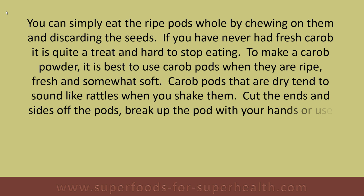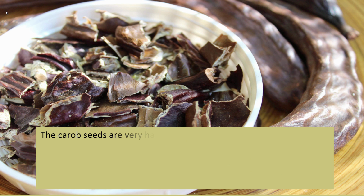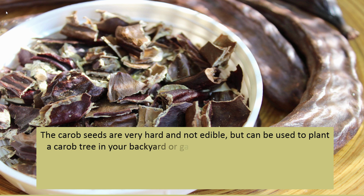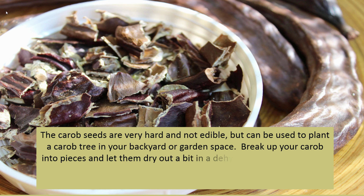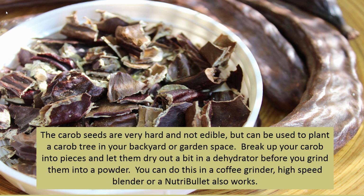Cut the ends and sides off the pods, break up the pod with your hands, or use a knife to cut back and peel the top layer to de-seed them. The carob seeds are very hard and not edible, but can be used to plant a carob tree in your backyard or garden space. Break up your carob into pieces and let them dry out a bit in a dehydrator before you grind them into a powder. You can do this in a coffee grinder, high-speed blender, or a NutriBullet also works.